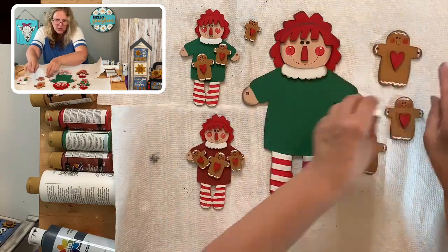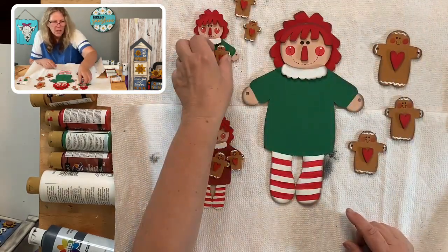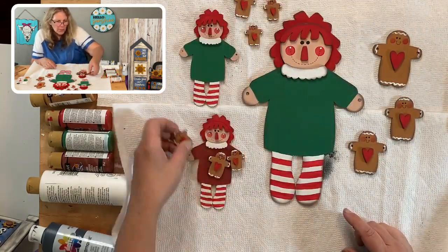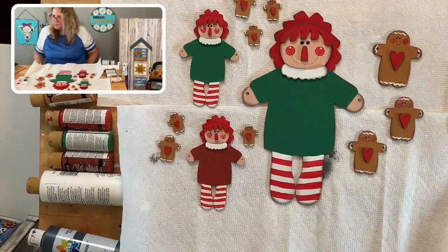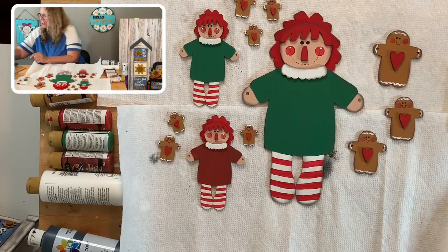Hey, gingerbread, gingerbread, gingerbread. I'm going to make sure that my speckles are small. I don't want them to take away from this, okay? So, where's my brushes? Here they are.